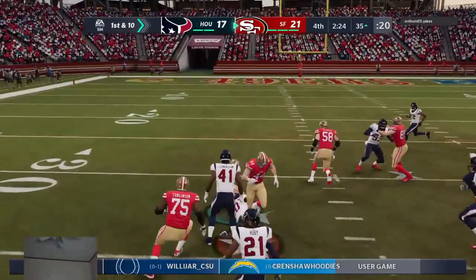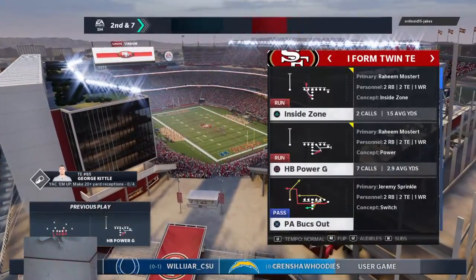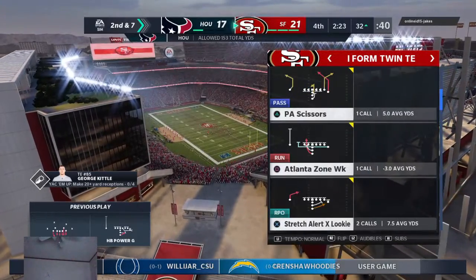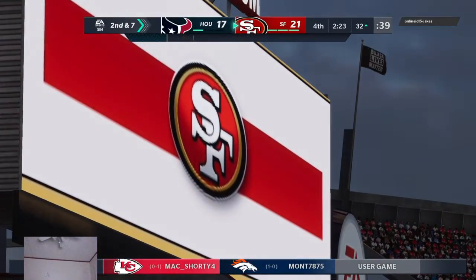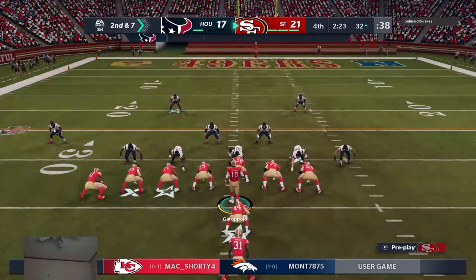They'll try and run some clock here as they keep it on the ground. And not much running room. Down to the 32. And this defense here going to burn their second timeout. But you can also factor in another timeout that they'll get when the clock stops at the 2-minute warning.